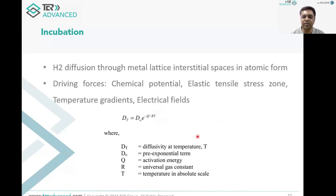D0 is the pre-exponential term, but it actually refers to complex things with respect to the incubation period: the hydrogen partial pressure, the condition of the material, the state of the material, where those inclusions are, the area of strain, whether it is the HAZ or some other area, and whether there are piping loading conditions. There are equipment which are loaded with piping loads. Those forces and moments increase the local stress, and those local stresses generate local strain within the elastic limit. But that strain is what the parameter reflects as the D0 value here, right?